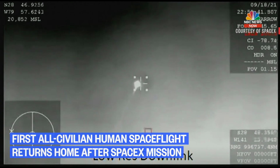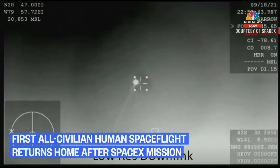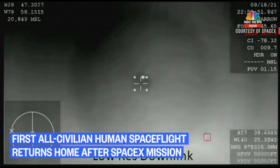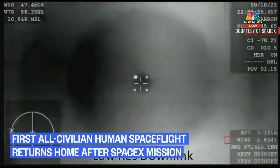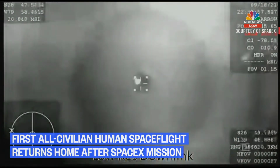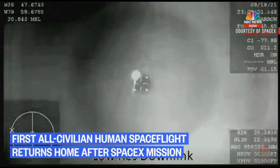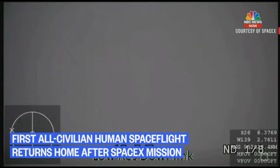Seeing Dragon coming back down to Earth right there. Yeah, this is amazing. This is the first shot of the Dragon capsule coming back as part of the Inspiration4 mission. The crowd here is super excited seeing that for the first time as well. So yeah, a couple minutes left of the blackout period, and we should be getting comms reestablished with the crew here shortly.